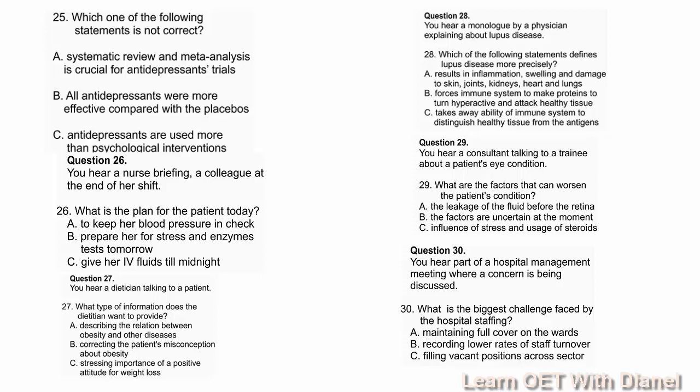Question 29. You hear a consultant talking to a trainee about a patient's eye condition. Now read the question.